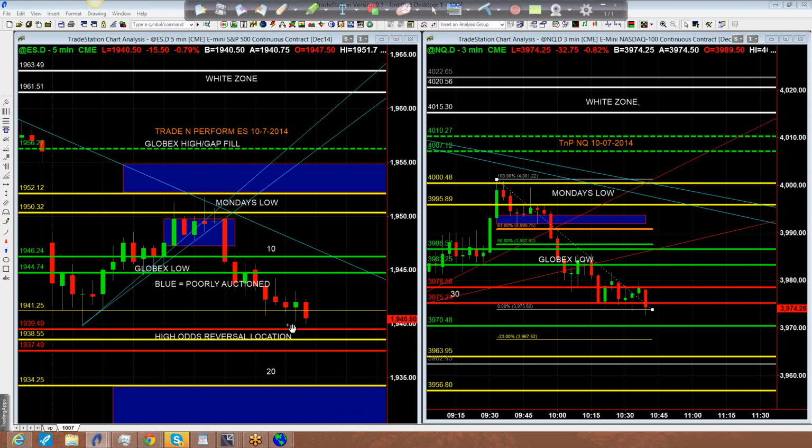Okay, I'm still not sure about this open gap. I'm watching the tick. We had slight tick divergence into the low, but I want to see it actually go into the gap. Okay, I'm all flat on the short. And I'm trying to see what the hell I'm going to do with CL here. God, it's a busy morning now.